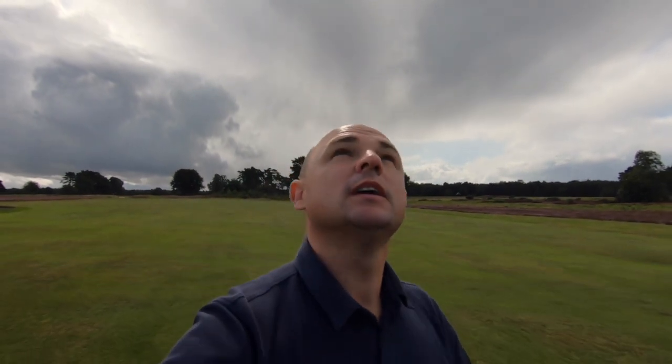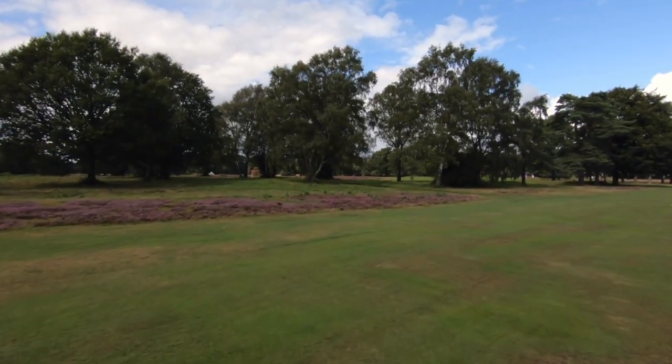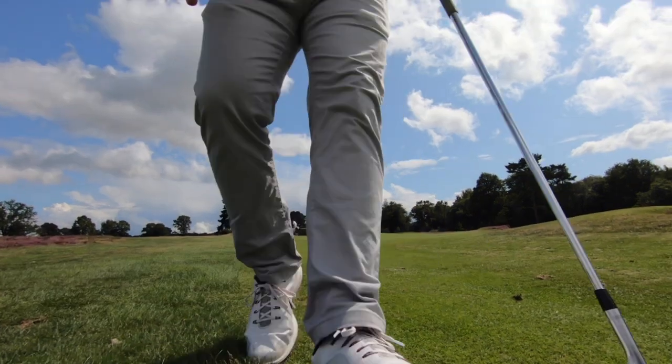Never mind. It's now sunny, it wasn't a minute ago. It's just absolutely teemed it down with rain, so we hid behind our golf bags for a bit. So let's get on with this. That heather looks thick. Well, from 75 yards, that's a bit of a wide.